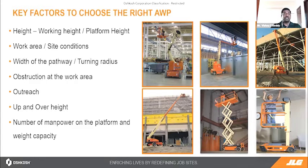First, the most important thing, the height of the work that you want to do. If you want to do work at about 60 feet height, you need a machine slightly above the 60 feet height, because you don't want to go onto your site and then say you're 3 feet short and have to stretch too much over your platform. So that's the first and most important thing.